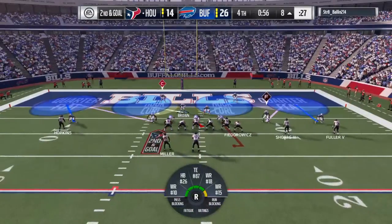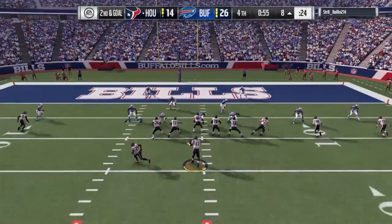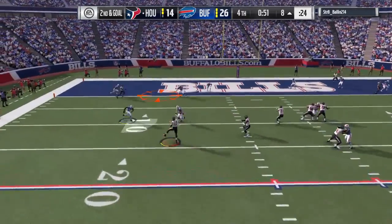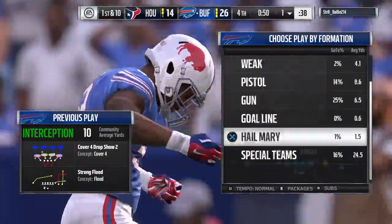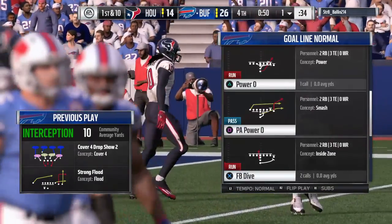They isolate Hopkins on the left side. Here we go. Green, 30. Here we go. Osweiler will throw again. Steps away to his left. And this is intercepted. And that should do it. Picked off by Preston Brown, the linebacker. And a big turnover there as his guys will get the football back.